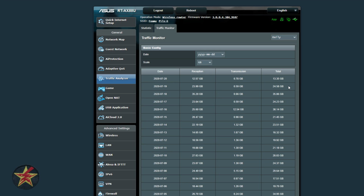I know on my other review of my old Asus router, I said that this needed to actually work because it didn't. However, it works now. Again, firmware is a great thing, and you can change it, gigabytes, megabytes, kilobytes. I would just leave it on gigabytes, especially if you're getting this for gaming, because this is a gaming Wi-Fi router. And guess what? Next is our gaming options.